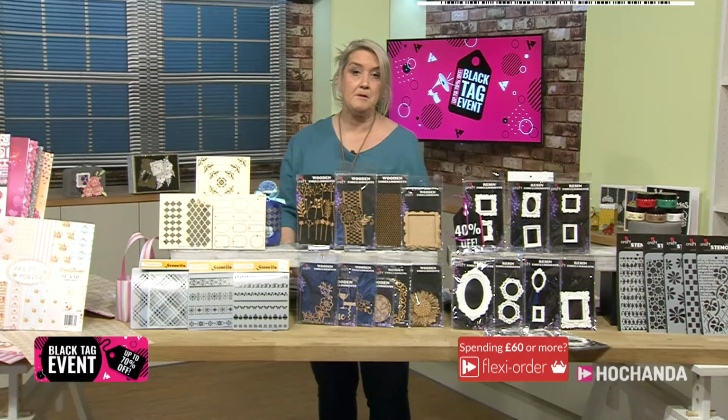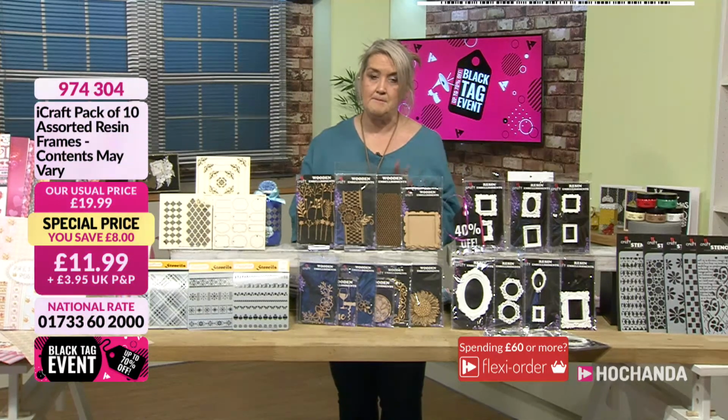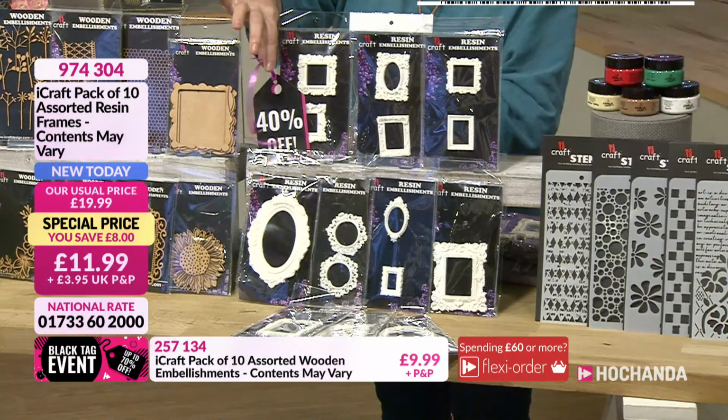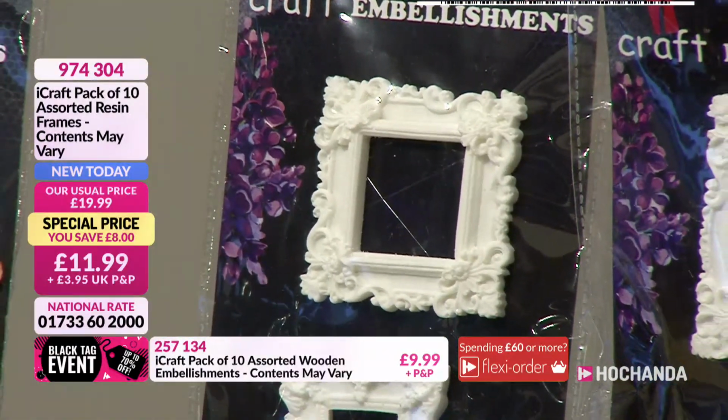Something else that's proving to be popular are these lovely resin frames. Now, again, you are getting a lot for your money with these. And this is something that we love to use, but quite often, especially when you're buying a kit, you don't get huge quantities of these, do you? So you have to be quite frugal where you're using them in your canvases. Yes.